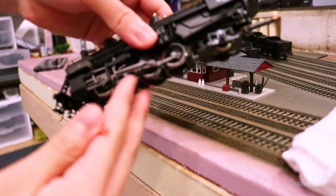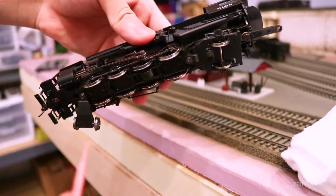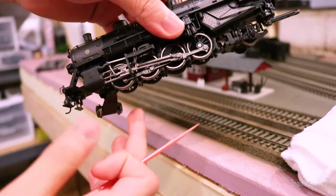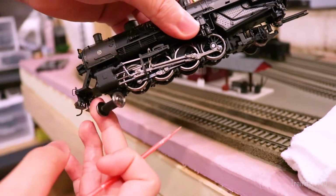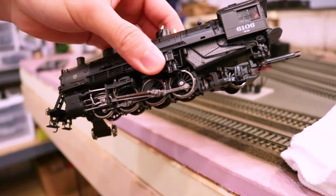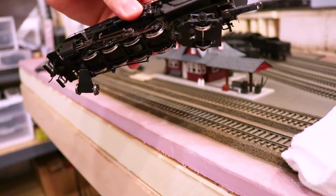So as I said, all 4 wheels pick up power. There's some nice brake rigging. Don't know if you can see that. There you go, nice brake rigging. Both the rear truck and the front truck are sprung. However, I did lose a spring for the front truck because it's kind of loose like this. But rest assured, when you do buy it, it is sprung, so it's very nice. Besides that, I think that's really it. There's not too much to it.